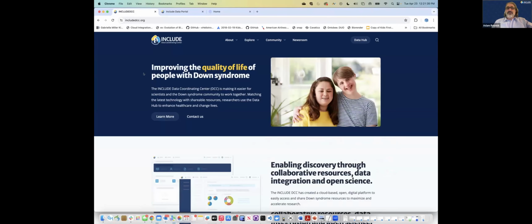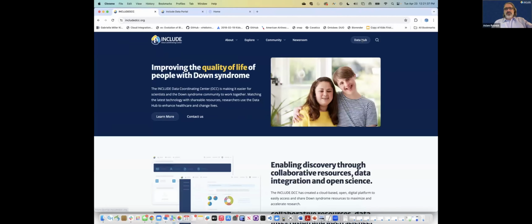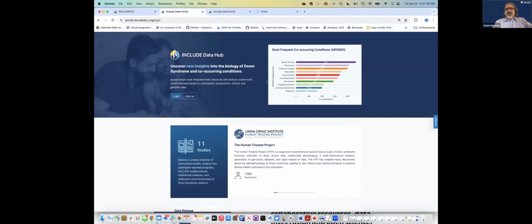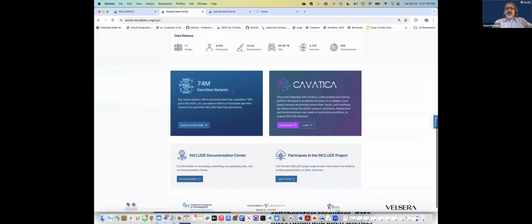So the starting point for many folks is really at the includedcc.org website, which Joaquin highlighted to some extent. And from here, you can just click on the Data Hub portal. Let me actually log out so that you guys can see the initial view. And as Wei-Ching mentioned, you can see some of the features and representation of participants already here. So these numbers will change across time as more and more cohorts are onboarded, as well as some metrics associated with them.